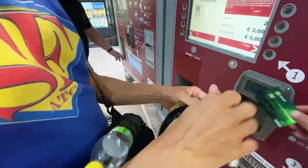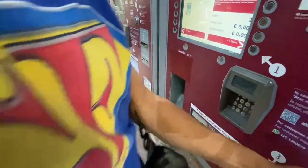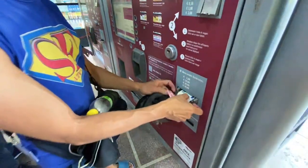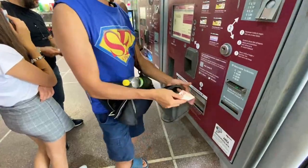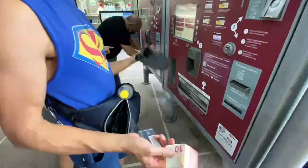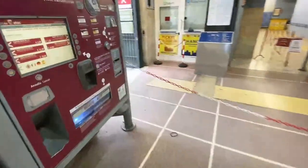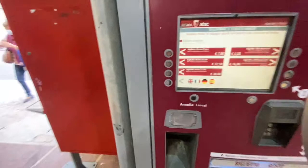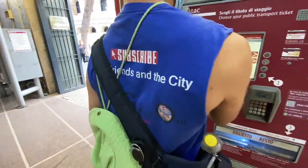So we have to leave there. I don't think so, no. Okay, the machines kind of don't work. Go. Okay, we'll look and see if there's a machine over here. We try here. Alright, I'm gonna try another machine.